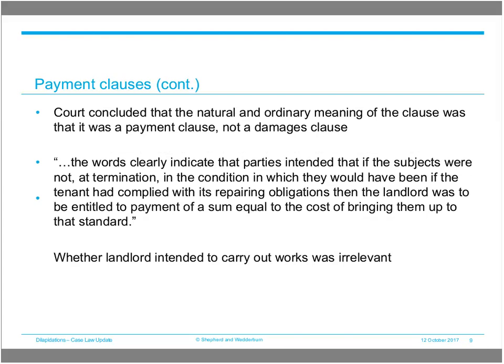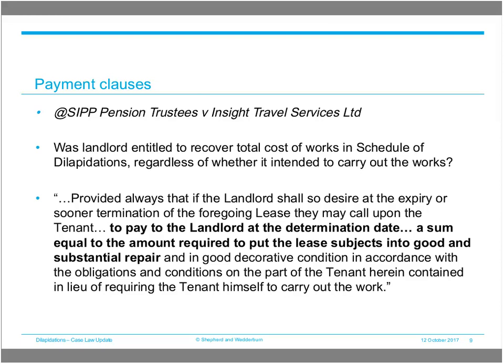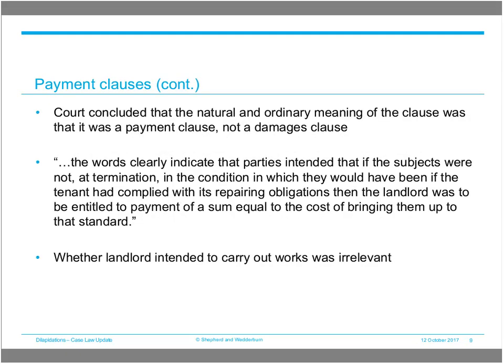Now, the clause on the slide that was just up there is the provision in question in ATSIP, and the key wording is the wording in bold there, that the tenant was obliged to pay to the landlord at the determination date a sum equal to the amount required to put the leased subject into good and substantial repair. And as I say, the appeal court, very influenced by the Supreme Court's judgment in Arnold against Britain, overturned the decision of the judge at first instance and concluded that the natural and ordinary meaning of the clause was that it was a payment clause, not a damages clause.